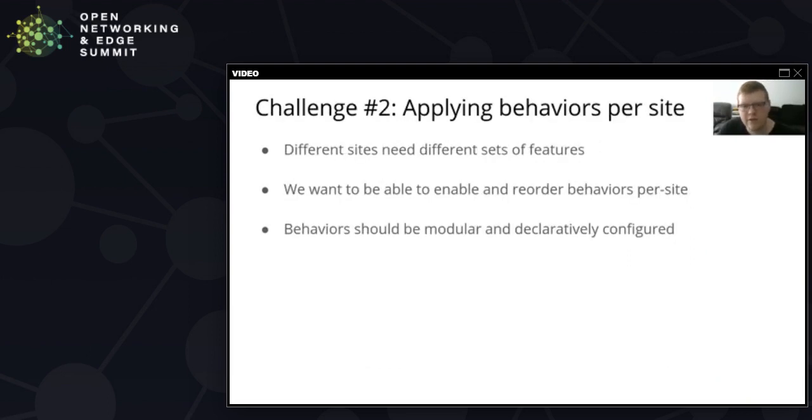The second challenge that we looked at is, now that we know our requests are going to be separated into sites, how do we choose which behaviors to apply on a per-site basis? So we know that different sites will need different features, and we want to find a way that lets us declare which features apply to a given site in a sustainable way. It's easy to imagine that if we just kind of jumped in and started writing code, we might end up with this giant function that's something like, if the request is on site A or site B, then do this. Else, if it's on site C, then do this. And something like that would make it very hard for us to trace the request flow through the service and understand what's actually happening to that request. Ideally, we want our behaviors to have a clear modular separation and to be configured in a way that's easy to understand and easy to follow.